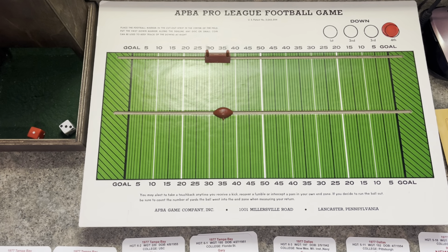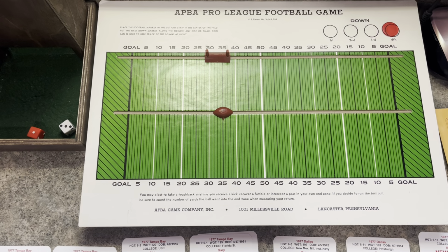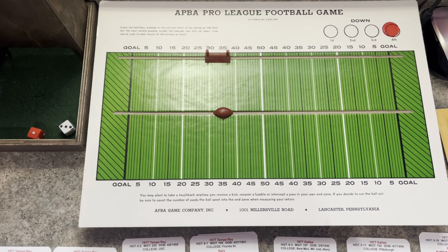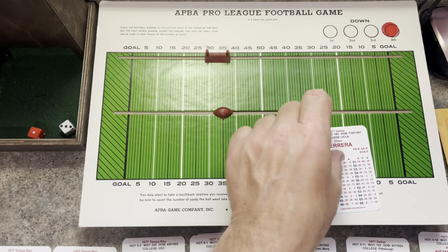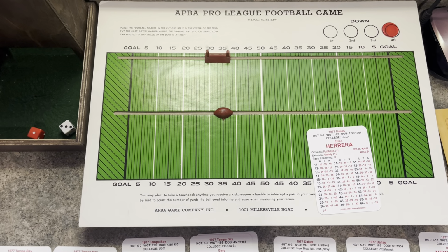Let's see here. For a 35-yard field goal, we need a 1, 17, 18, 19, 37, 38. There's a few of those showing up on the card. So there is a chance. So we're going to try it. That's going to be a 52-yard field goal attempt.